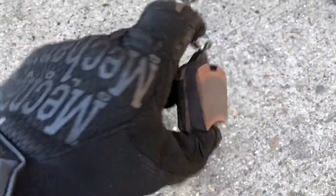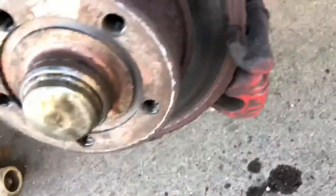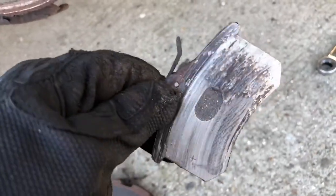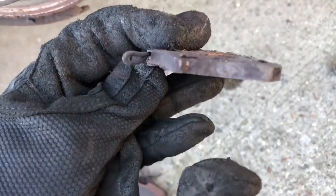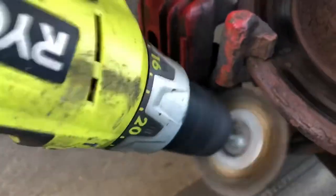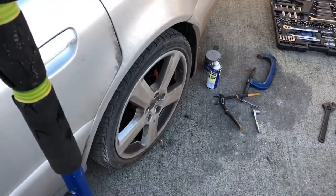Let's see. All right, we've got the front one. Some life on that. Back one. Ooh. Yeah, that makes sense. Jesus Christ. Oh my God. I'll put some fresh pads in and see what happens. Done.